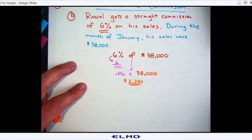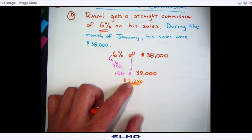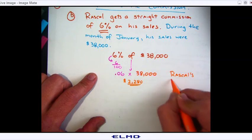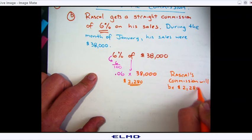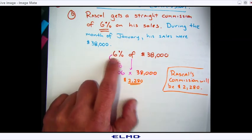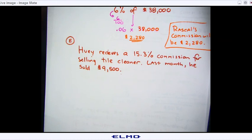Let's go ahead and write the sentence. 6% of 38,000 is 2,280. So Rascal's commission will be $2,280. Bam. There's your sentence. You see that? So that's the only twist. You have to convert the percentage to a decimal. So how do you do that? You divide by 100.